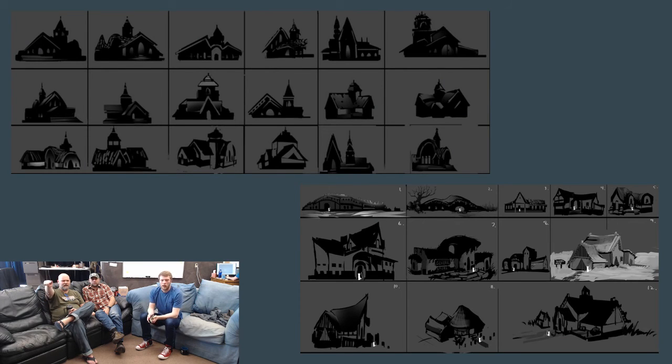What do we got here? These are a bunch of church thumbnails. Right, okay. That can be placed in Lily Grove. Right on.